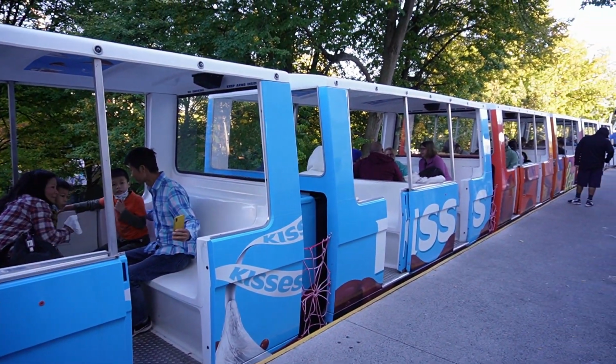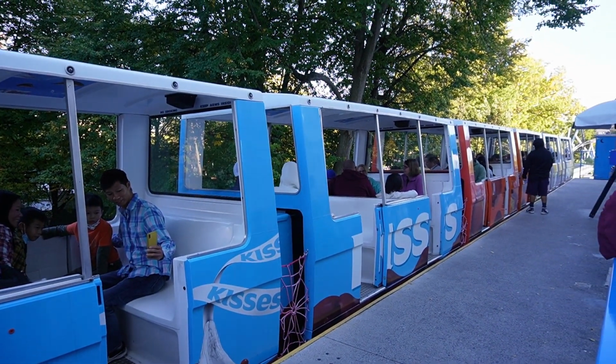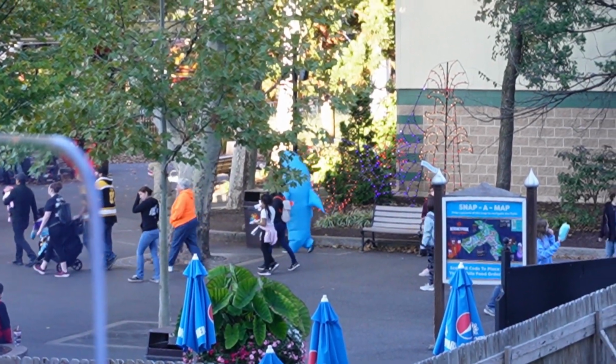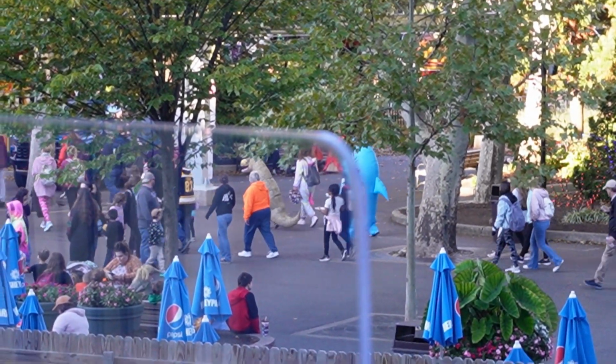Currently in line to ride the monorail. Excited to see some other views of Hershey, and this ride does close at 5 p.m., so we just got on it. Look at the blow up shark, and there was a dinosaur somewhere. Oh, there's the dinosaur. Oh my gosh.